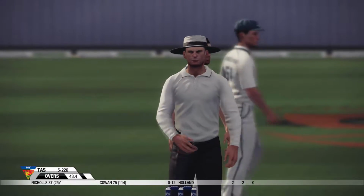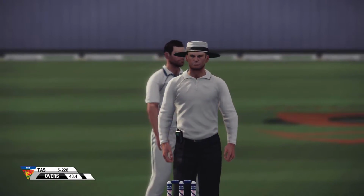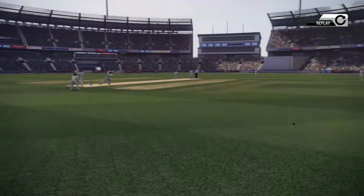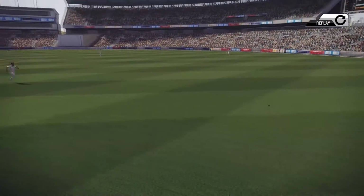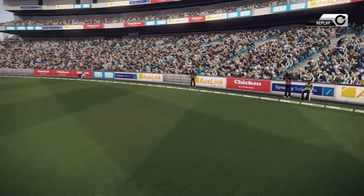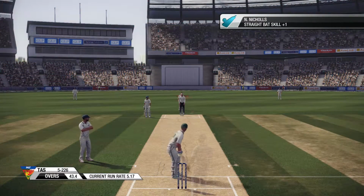Oh, a glorious shot from Nathan Nichols. Change your angle and get punished. Give him width. Oh, that is an absolutely beautiful shot. Slicing it through backward point all the way out to that fence. Must be drier out there, surely.